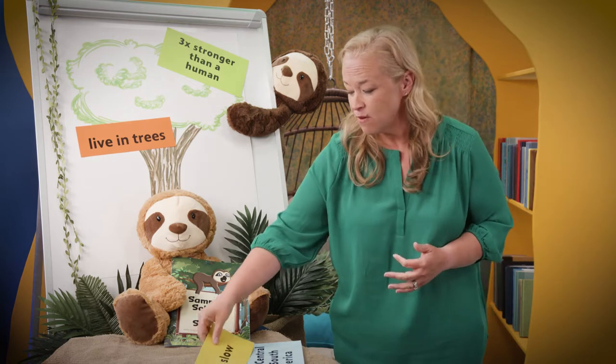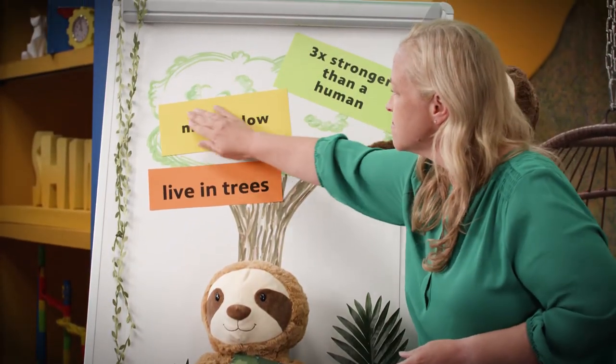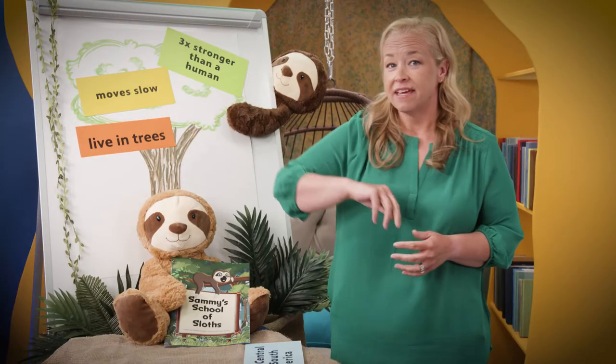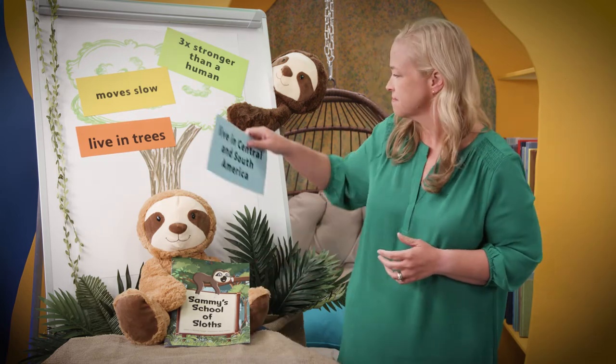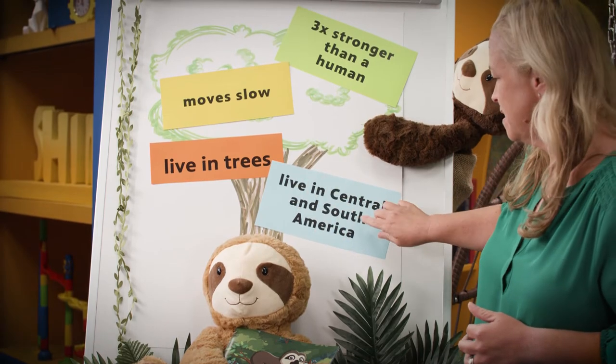I also learned that sloths move very, very slow. In fact, they move so slow that sometimes algae grows on their fur. And then I also learned one more fact, and that is that they live in Central and South America. Unfortunately, they don't live here in North America where we live.